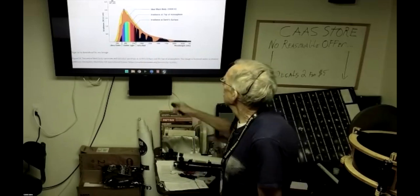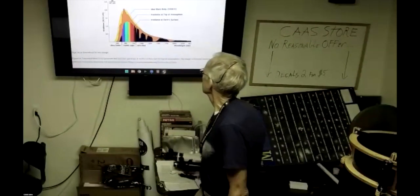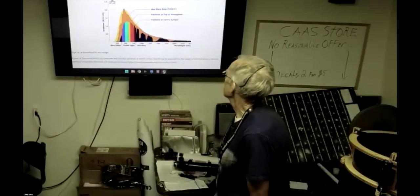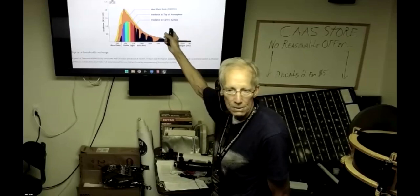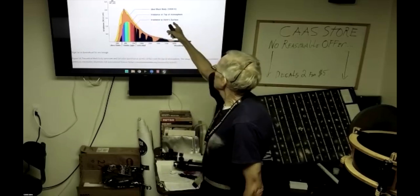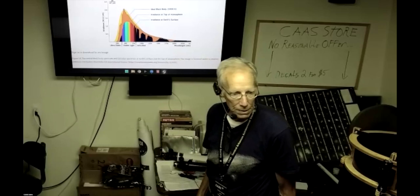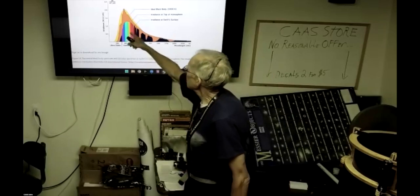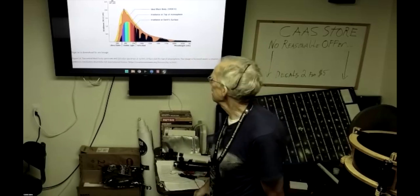This is a black body spectrum of the sun. The yellow line, I guess I'd call that yellow, is the ideal black body at 5,900 degrees. So that's what it should look like. And measurements of the actual spectrum at the top of the atmosphere show it very close to that. So the sun is very close to an ideal black body.